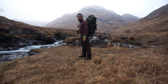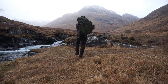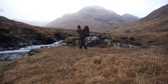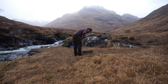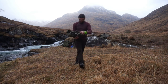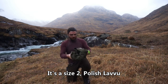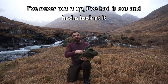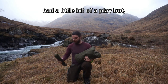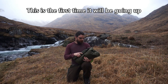Alright, well that's that done. We'll see if we can get a tent up. Well, the Lavvu. So this is brand new to me. It's a size 2 Polish Lavvu. I've never put it up, had it out and had a look at it, had a little bit of a play. But yeah, this is the first time that it'll be going up.